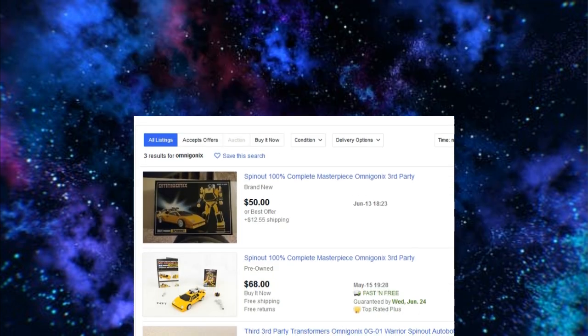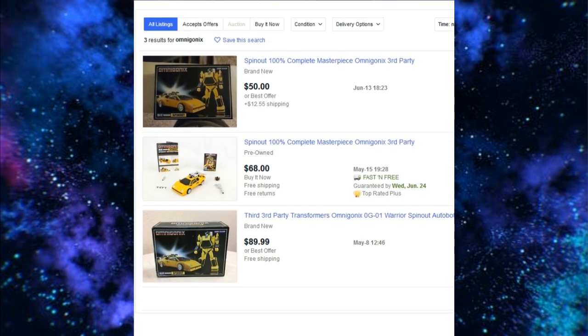So then you get to look and you see, okay, there's only 3 figures here. So there's only 3 options that are available. One person selling for 50, someone else 68, someone else 89. And for this, I would guess the 89 is sealed, I'm expecting. And then the other higher priced one has no box.